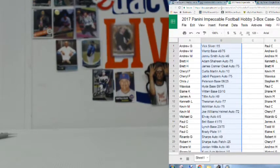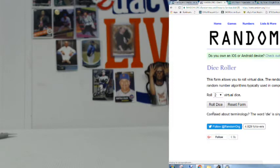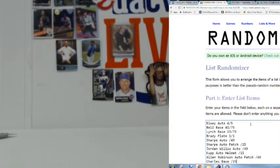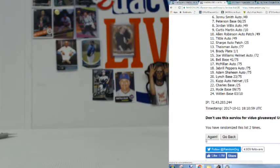Let's find these cards at home. Let's see what's going where. Another dice roll for us. Three or more. 10 times again. Way to be consistent.